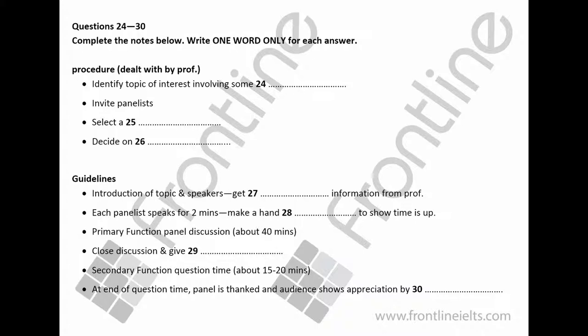With about 5 minutes to go, he'll announce that there's time for only a couple more questions, then announce, last question. And then it's over. Not quite. You still have to acknowledge the involvement of the panellists and invite the audience to thank them with a round of applause. Should I clap too? Yes, you should both take part in the applause.